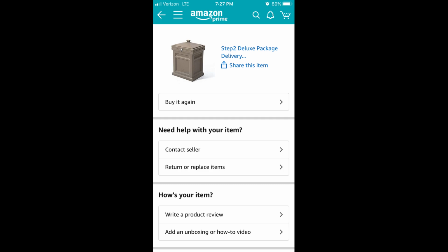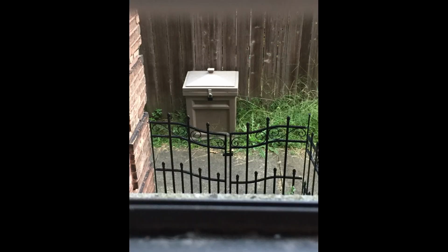So what I did is I went on Amazon and purchased this handy little delivery box. It costs about $100, is pretty well constructed, and has a padlock to put on it as well. I put that in our backyard just inside our gate, put the lock on it, stationed it there, and then promptly went to Amazon and updated the delivery instructions to let drivers know that all future deliveries should be placed in this box.